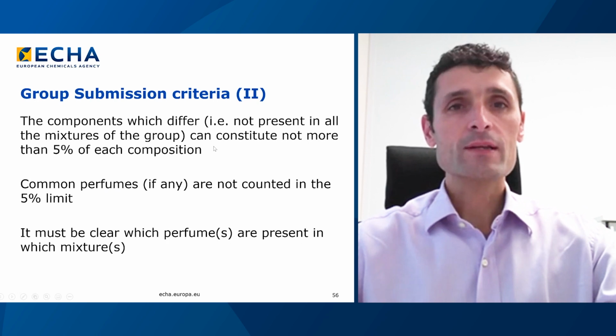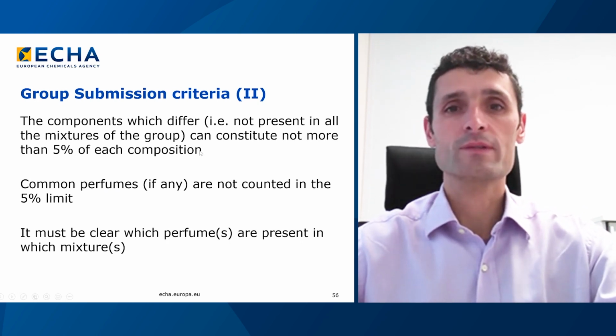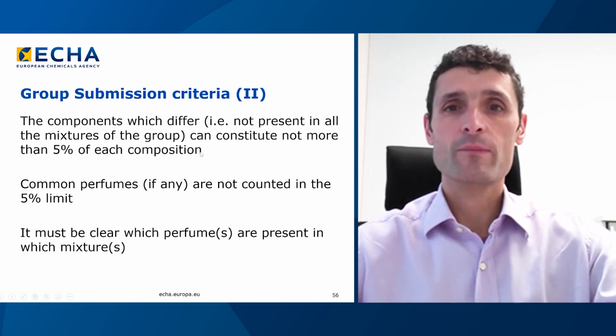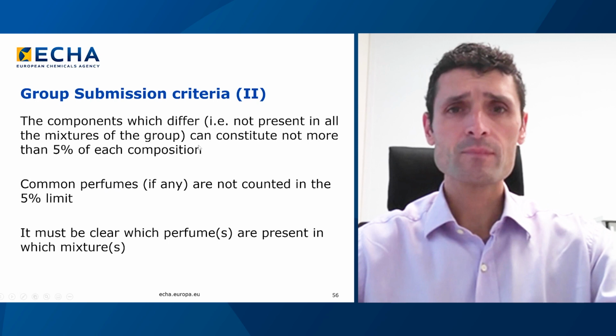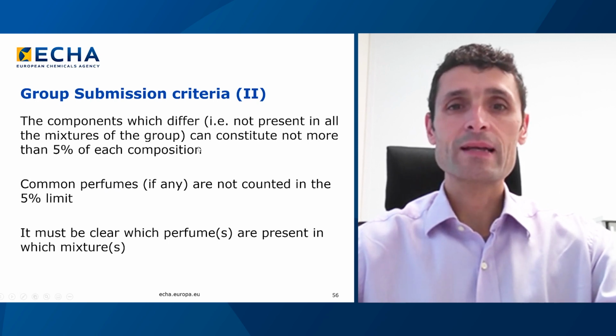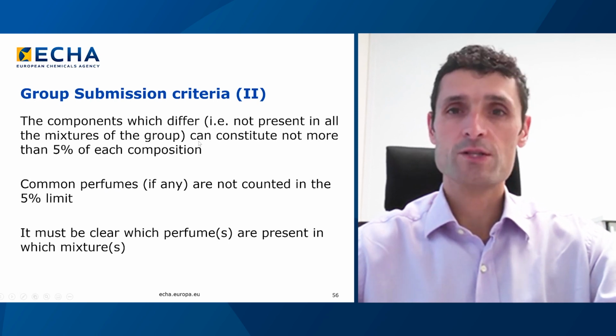It's very important that the final goal is always reached. So it means that relevant and useful information has to be provided for the poison center, for the appointed body. So it must be clear which perfumes are present in which mixture composition.